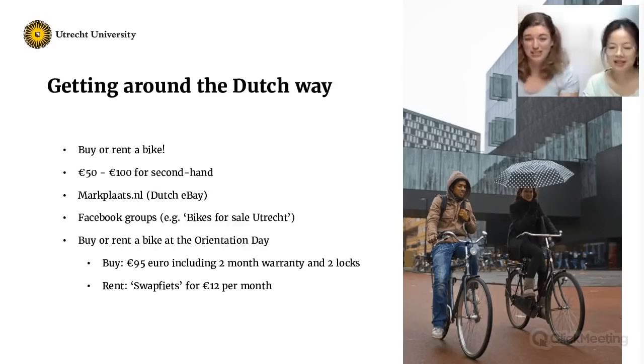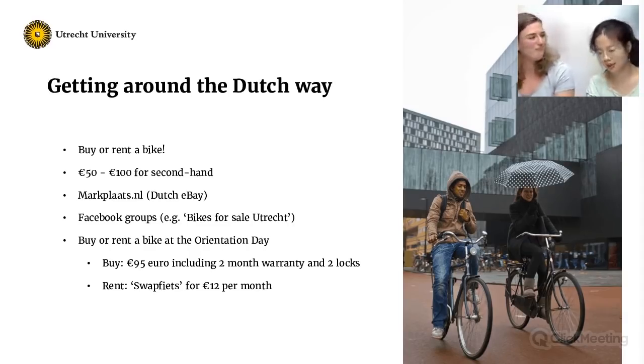But sometimes it will also be taken by the municipality if you parked it wrong. That's also something that can happen. And you can actually buy it back from the municipality. I think you have to pay about 30 euros if you parked it in the wrong spot, and then you can get it back. If you find your bike is missing, check the municipality website first to see whether they have your bike. Exactly. Don't assume that it's stolen directly. It could be with the municipality.